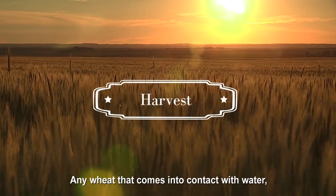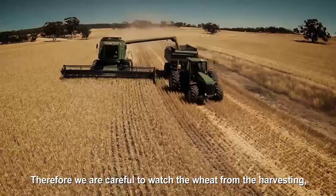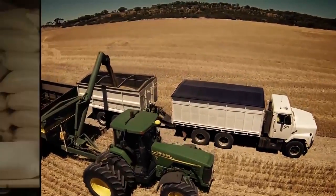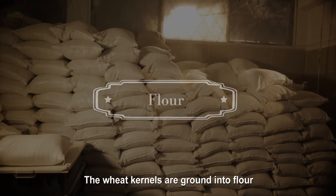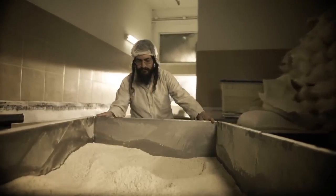Any wheat that comes into contact with water may turn into chametz. Therefore, we are careful to watch the wheat from the harvesting so that it doesn't get wet. The wheat kernels are ground into flour and stored in an airtight room, protected from any dampness.